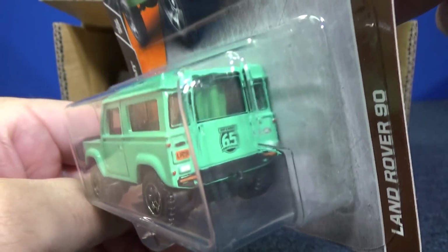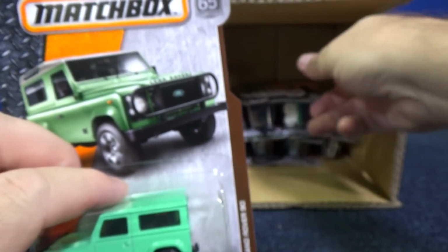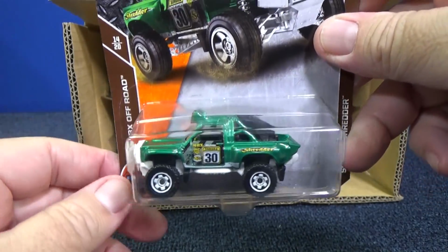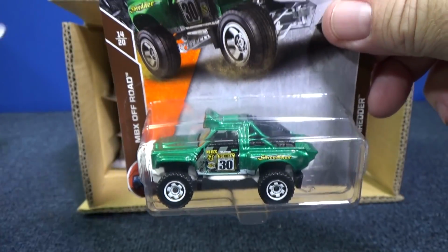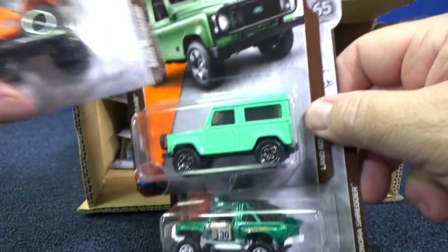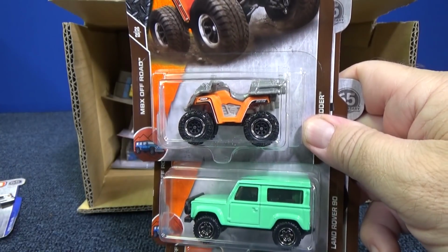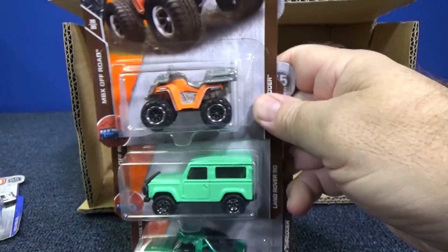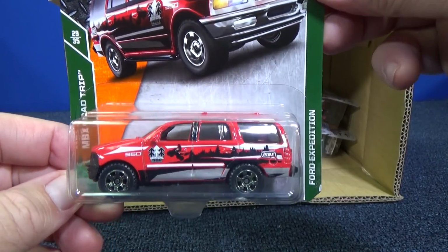Land Rover 90. This one does have the 65th anniversary logo in the back. Not a chase piece. This is not a chase piece. So I'm told. Sonora Shredder. We're getting quite a bit of off-road and trucky type of stuff in the mix. And that's really what Matchbox has apparently become more and more as time goes on. You want to be more adventurous.